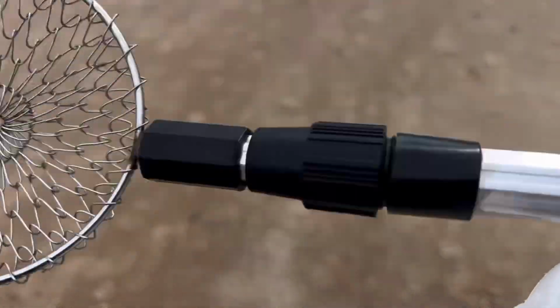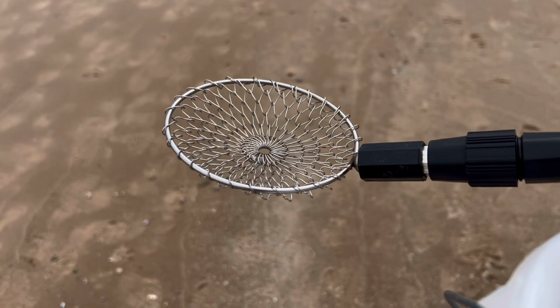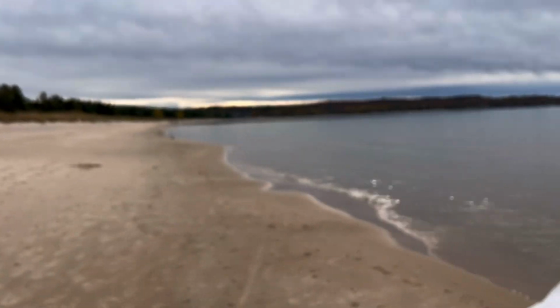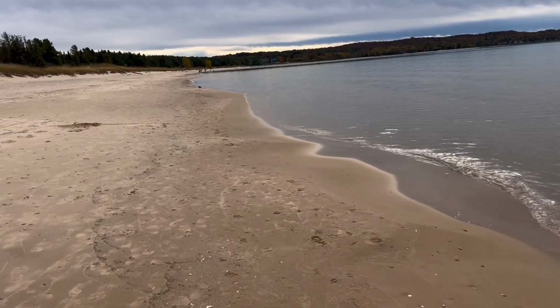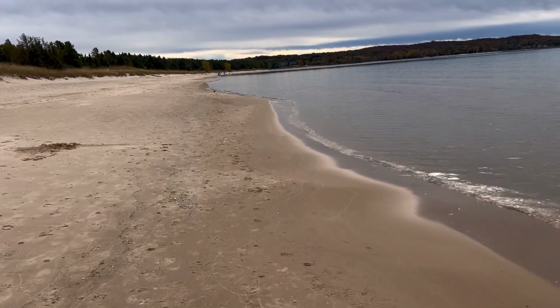All right, so we got these little nets on poles. We can scoop all the stones, sift them out, and then hopefully we find a few here. This is where we were lucky. Last time we found probably 15 to 18, something like that.